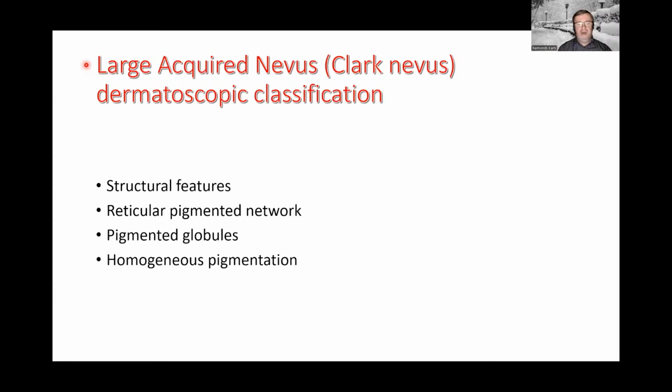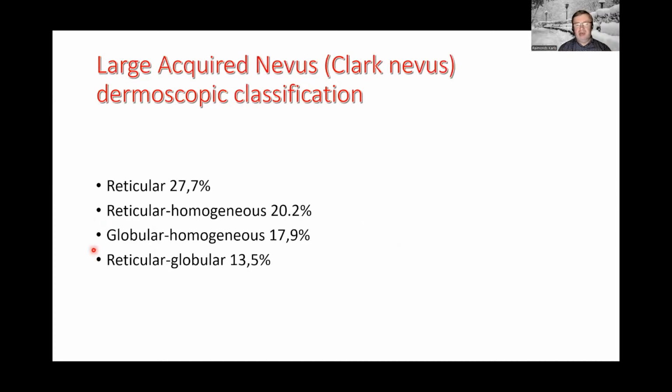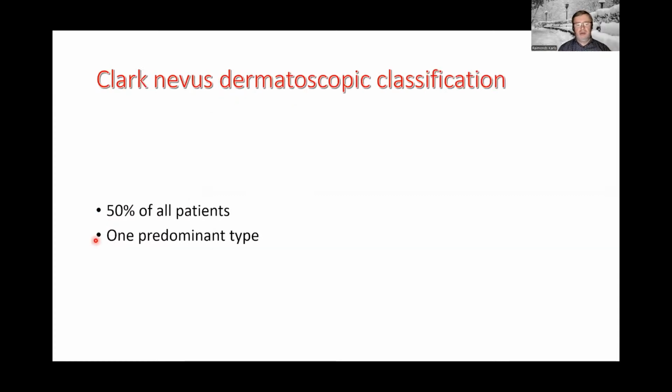acquired nevus with a dermoscopy classification by structural features: reticular, pigmented globules or homogeneous pigmentation. These nevi could have eccentric periphery. They can be multifocal. They could be central with hyper and hypopigmentation, predominantly with a reticular pattern, reticular homogeneous, globular homogeneous, and reticular globular patterns. And more than half of all patients could have them. And usually these patients also have one predominant type.